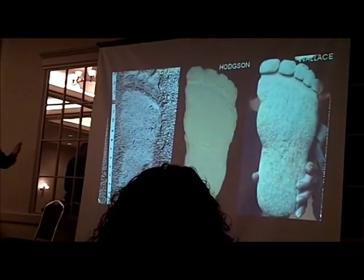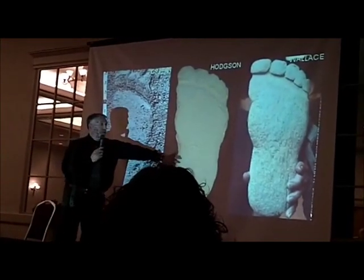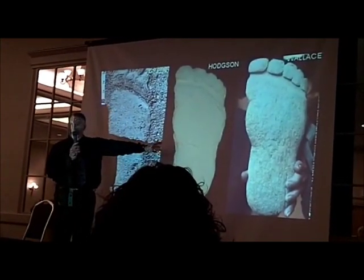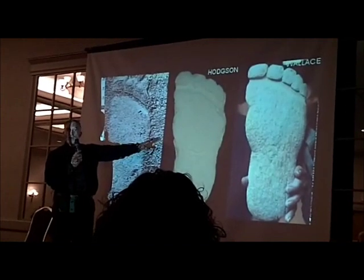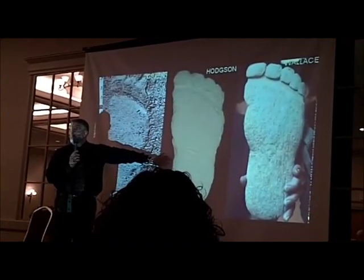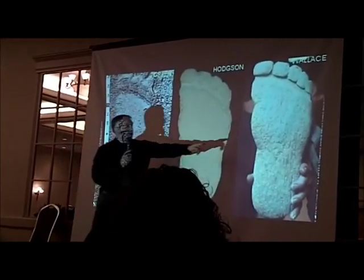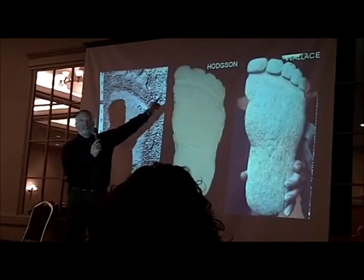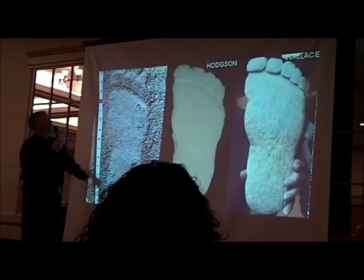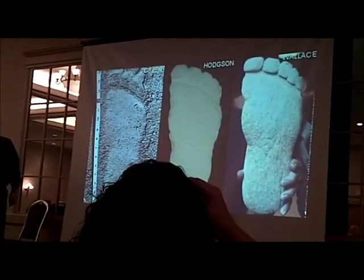Now this is another one I grabbed offline. This one compares Al Hodgson's cast, which has been multiply replicated and dispersed. It pops up all over the place, and there's some interesting stories where it's been at the root of some attempts to hoax evidence. And then again, comparing it to the Wallace, and yeah, it looks pretty similar. And then comparing it to one of the Blue Creek Mountain tracks here.